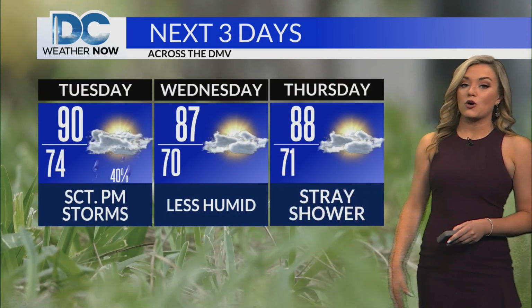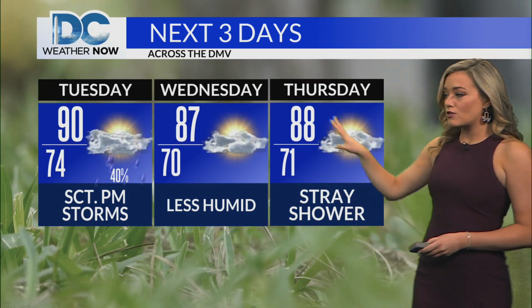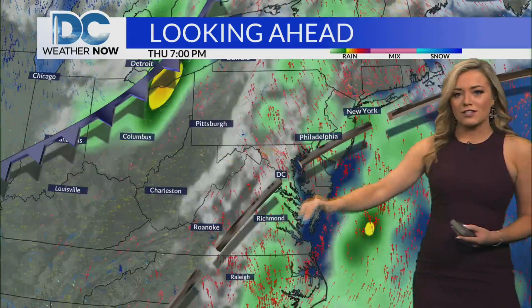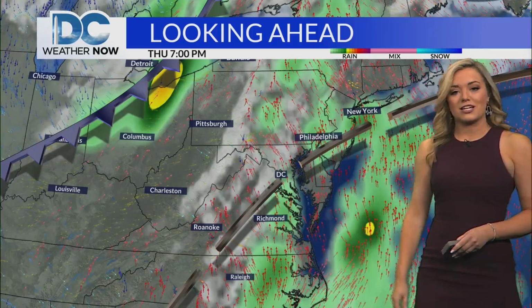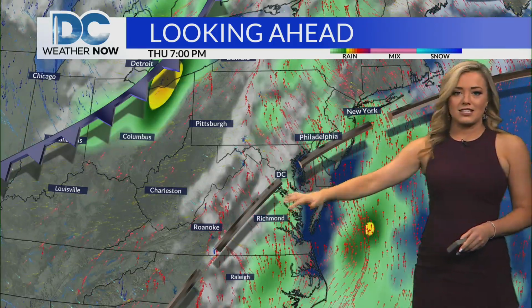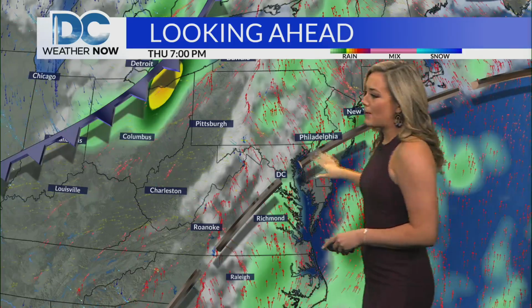Looking towards tomorrow, not quite as hot. This is a little bit more seasonable as we get towards tomorrow as well as Thursday. Thursday, though, we could see that stray shower popping up. We actually have this trough that's just situated right over our area as we look ahead towards Thursday later in the day. And what that trough is, that dashed line on your screen, is an elongated area of low pressure. So we start to notice a little bit of moisture popping up right along that.